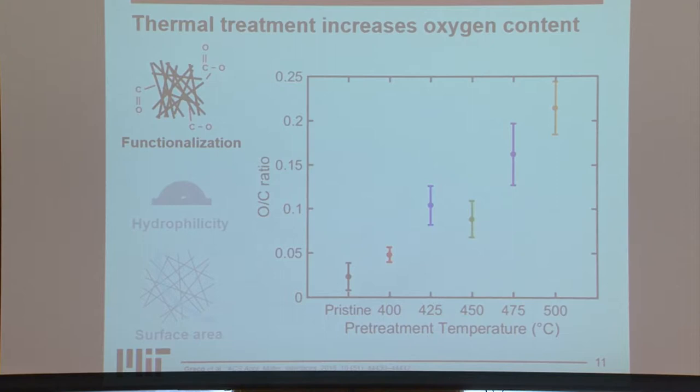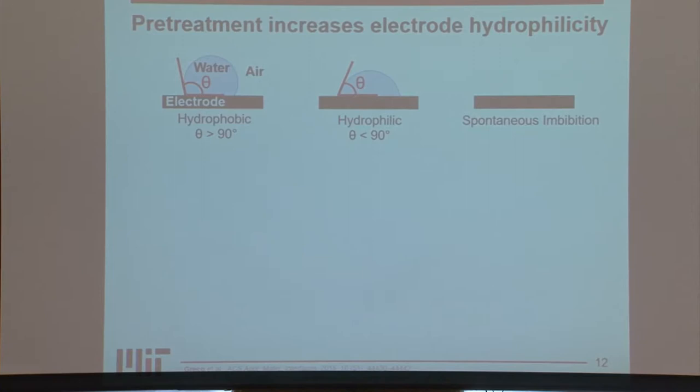Next, if we look at the hydrophilicity of the electrodes, we can do this with external contact angle measurements. And so you can imagine that there can be three cases. First, you can have the case where the electrode is hydrophobic, and so it resists wetting, and you would show a contact angle of greater than 90 degrees. The second case is your electrode can show hydrophilic behavior, and your contact angle will be less than 90 degrees.